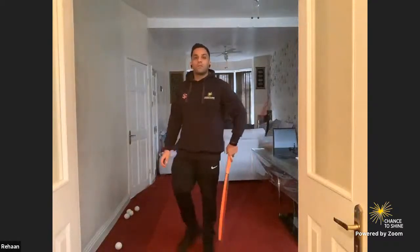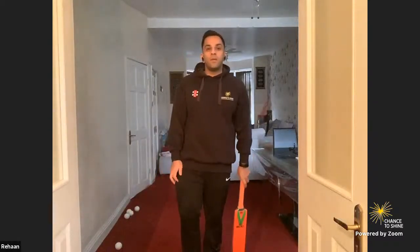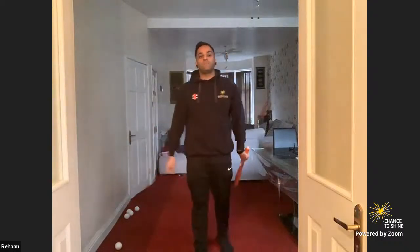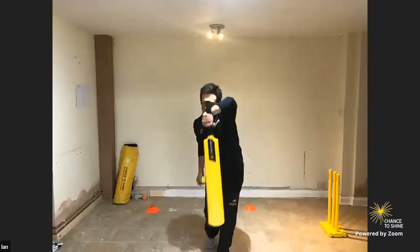And actually the classic tip, isn't it, is to show the maker's name. So you can see that Chance to Shine logo. We've got a Grey Nichols bat here. So show that to your partner, see if they can see that full face.